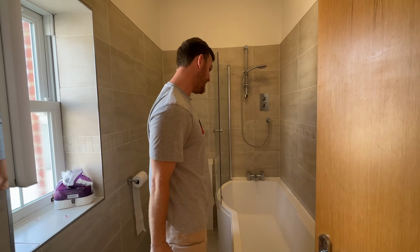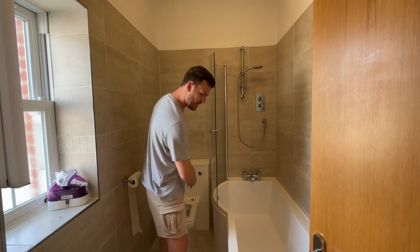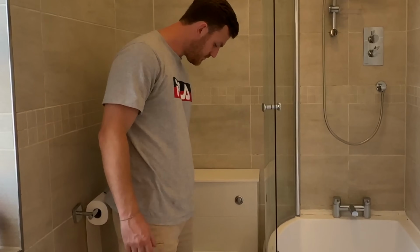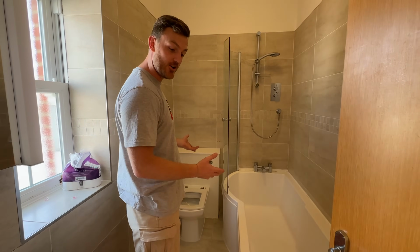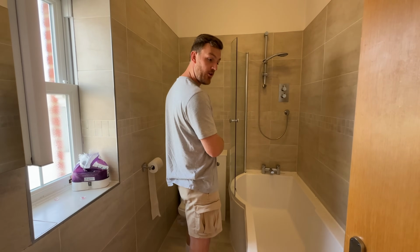Ideally you'd probably rip out this bathtub. I'd rip it all out. I don't know why it's kind of got a curved shape in it. The toilet. Oh, I was going to say the flush doesn't work, but the flush now works. That's literally the first time it's worked. So God knows. At least we have a working toilet.